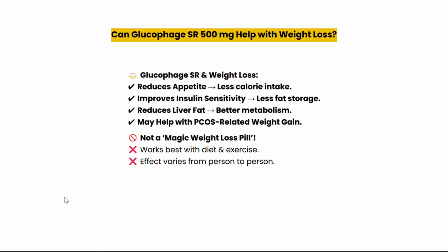A common question is, can Glucophage SR 500 mg help with weight loss? The answer is yes, but with conditions. How does it help? It reduces appetite, so people naturally eat fewer calories. It improves insulin sensitivity, preventing excess fat storage. It reduces fat accumulation in the liver, helping with overall metabolic health. For women with PCOS, it may aid in reducing weight gain linked to insulin resistance.